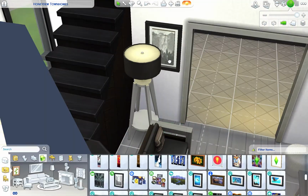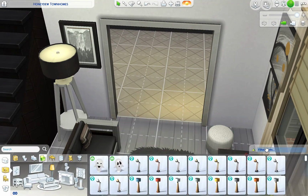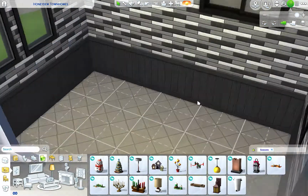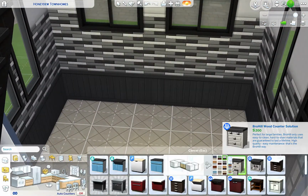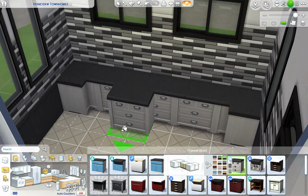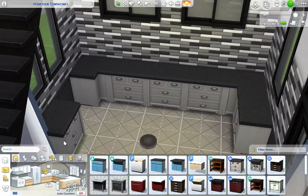But yeah, this is definitely not a limited pack build. I kind of just went a little crazy with it because I really liked these townhouses. I've been doing a lot of big builds recently, I'm sure you guys have noticed, and it's been taking me a really long time to furnish them, and I feel like I can't really do a proper job because I'm trying to keep the videos super short.